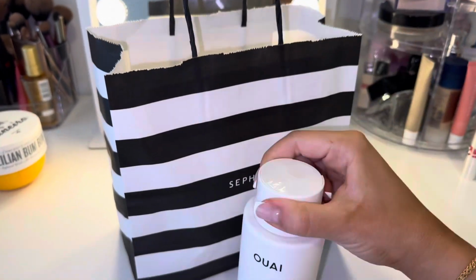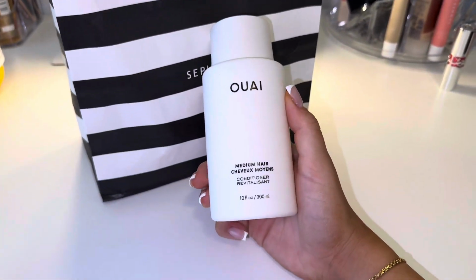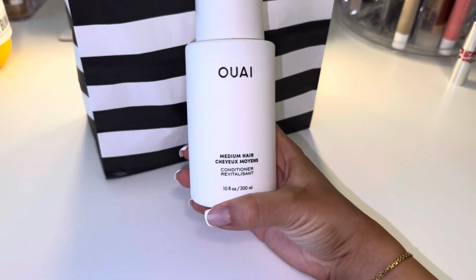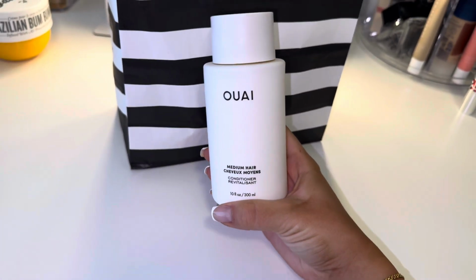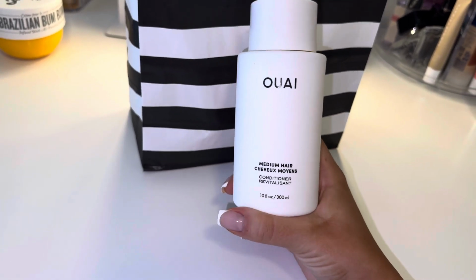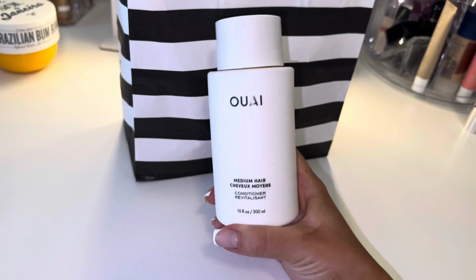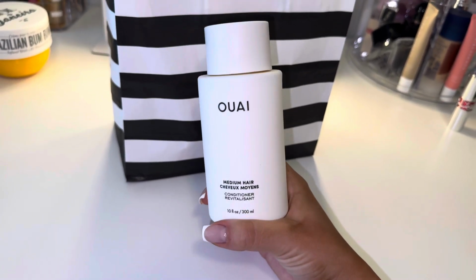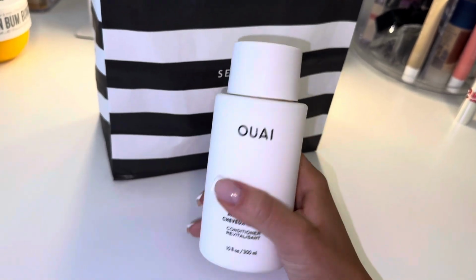So the first thing that I picked up was this Whey conditioner. I'm so excited to try this because of Nazanin Kavari, if you guys know, I love her. She has been talking about this forever and her hair always looks so good. I wanted to try this out and I'm running really low on my Amika shampoos and wanted to try something new. I really like my Amika shampoos, but I like trying new products. So I'm going to be trying this one now.